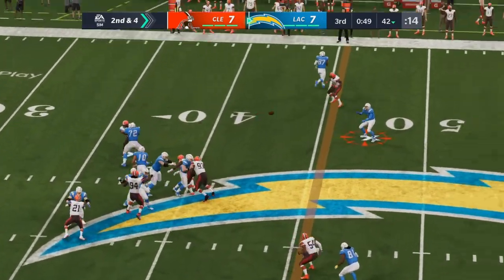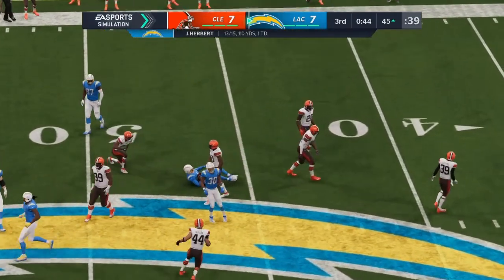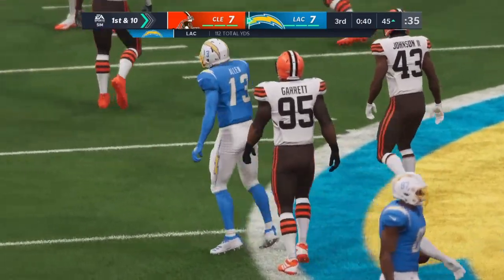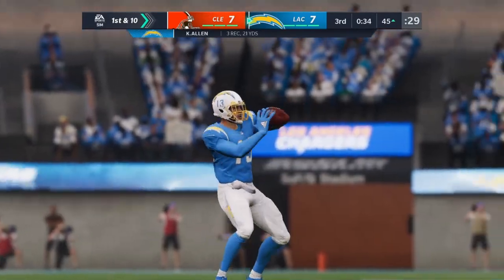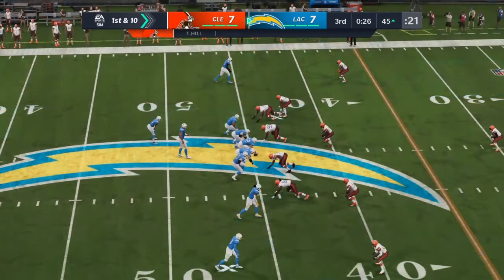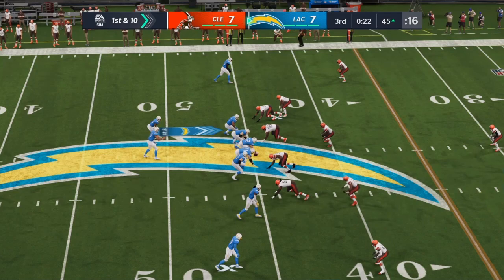Here's Herbert now on second down. Throws left side, complete to Keenan Allen. And they're going to have another first down as he's going to be tackled at the Browns' 45-yard line. 2 catches in the first half. Now he's got a third here, and it's good for a first. So a 1st and 10 upcoming from Browns territory now at the 45-yard line.